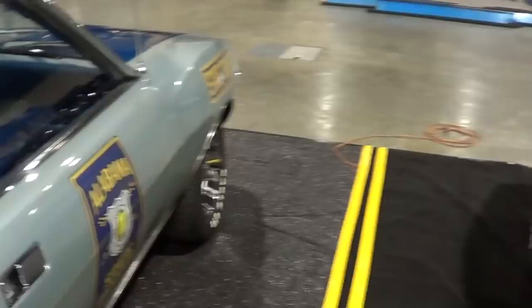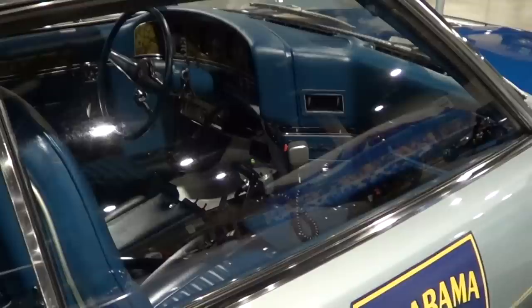How long have you had these cars? I've had this one now for about 5 years. This one I acquired last year. It was in really rough shape. Is that door open? Yeah, this door opens, sure. Look at that, would you?